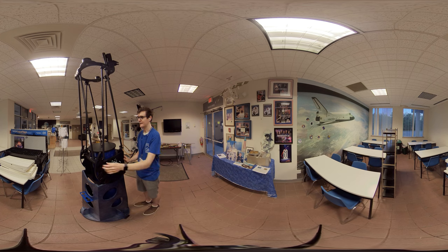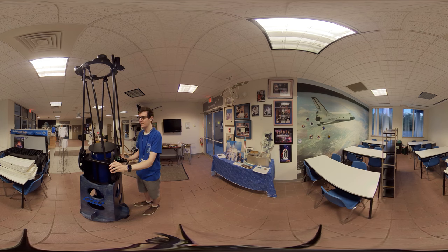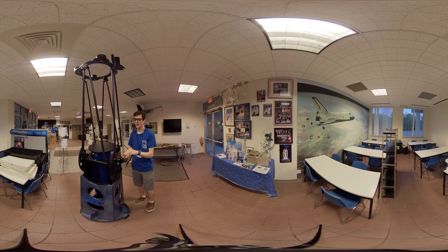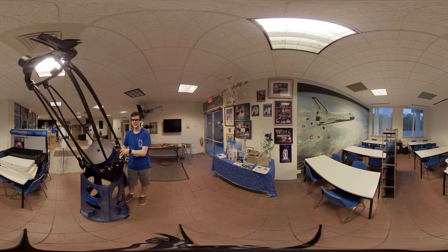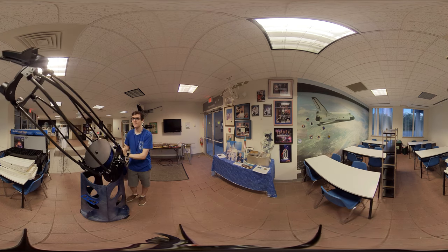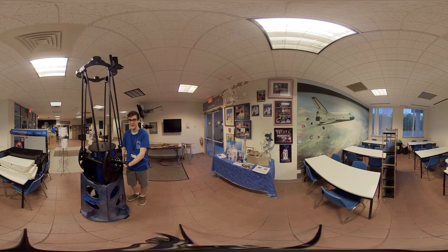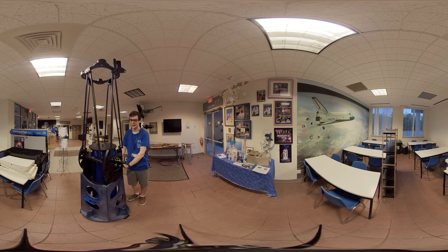I'll show you similar telescopes in just a moment. But what I really want to talk about is where the eyepiece is. As you can see, as we move it up and down, the eyepiece stays at the same height. And that's really important because that means we can use this as an accessibility telescope. So if someone has to remain in a seated position, they can comfortably view through this eyepiece without having to adjust their height. So we're really happy about this scope.